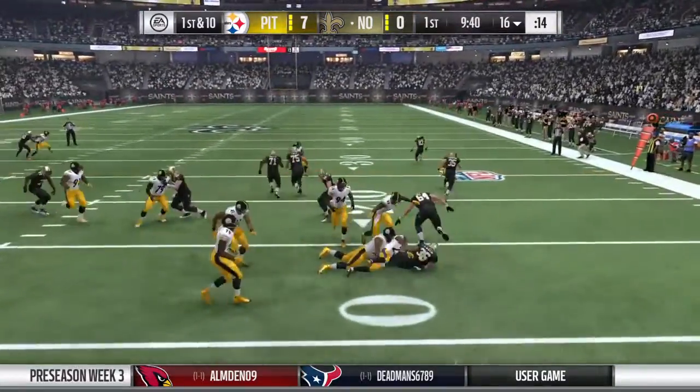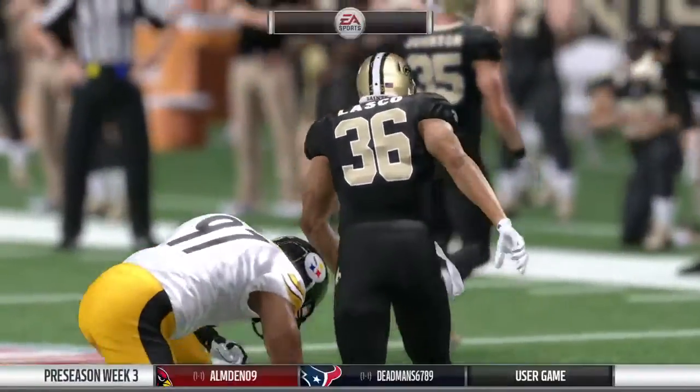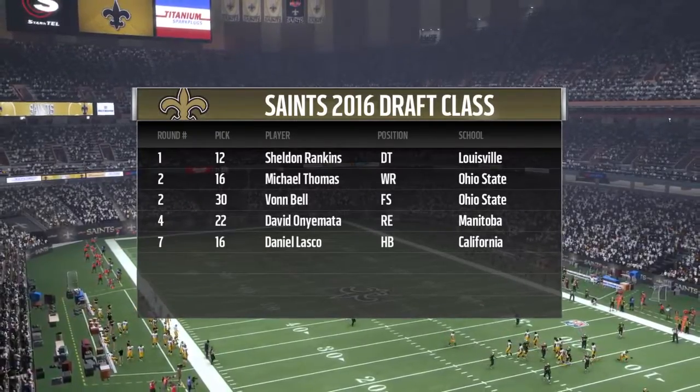Now they try the right side here. And he'll lose yardage on this one back to the 13. A loss of a full 3 yards, and now it's 2nd down.